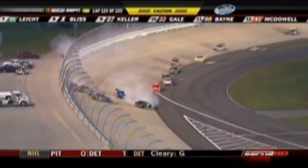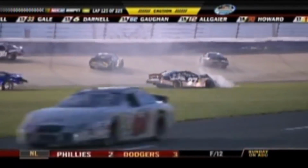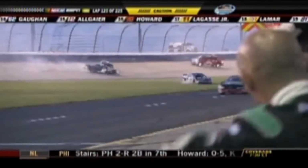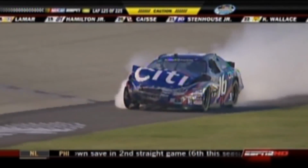Whoa, trouble. Big crash off turn 4. Wreck behind you. Yellow flag, 4 or 5 cars involved on turn 4 over there. There's going to be debris everywhere. That was huge. Sean Case involved. The 99 of Trevor Bayne, the 27 of Keller. Doc, a lot of the hopefuls that we were talking about in our show. Cale Gale's involved in this thing. Big damage to the front of Kevin Harvick's car.